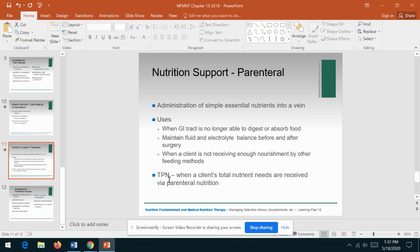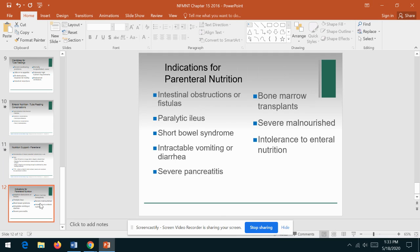Now, if someone's on just short-term parenteral nutrition, they might be using a smaller vein, like in the arm, and that wouldn't meet all of their calorie needs, but it would be enough to help them from becoming malnourished. So let's look at those indicators for parenteral nutrition.